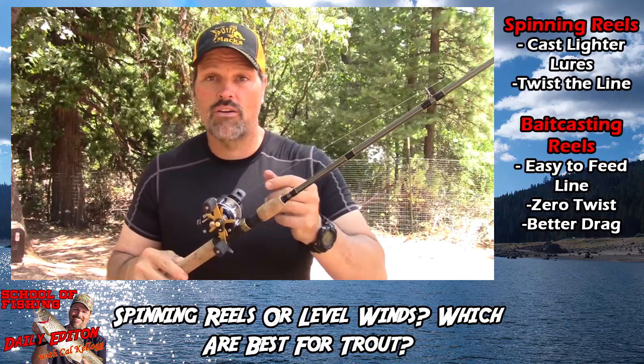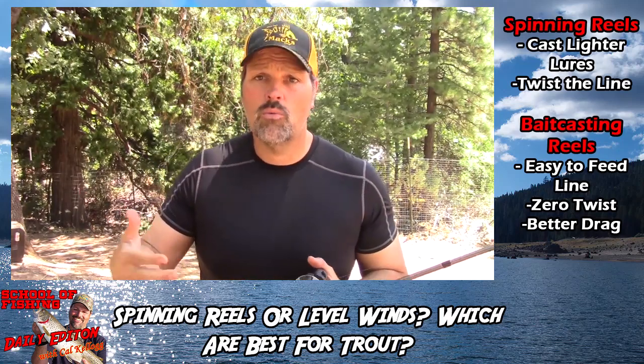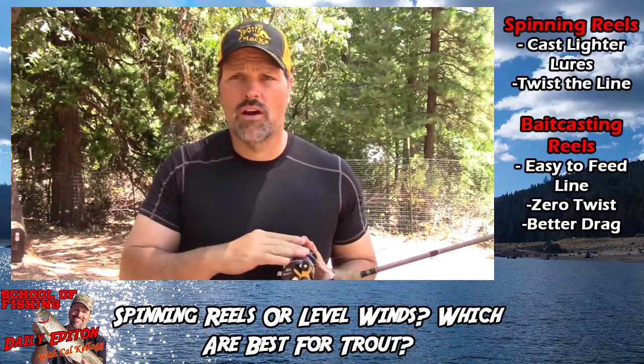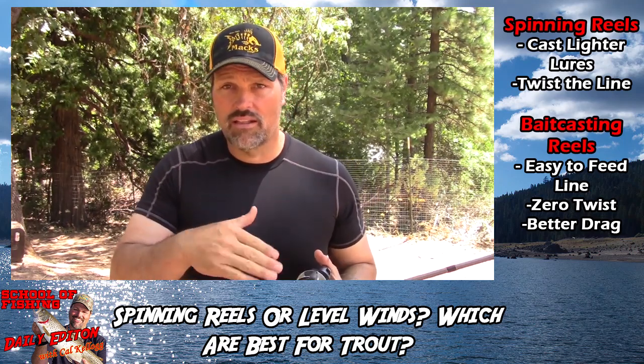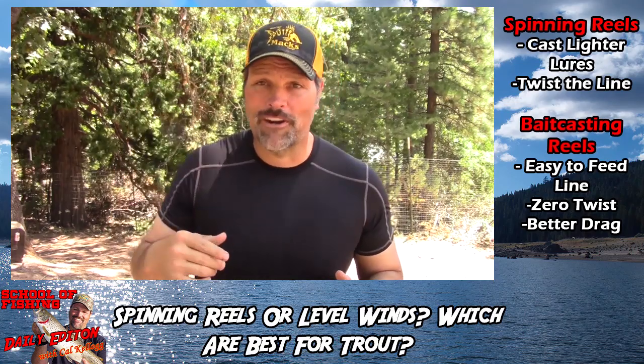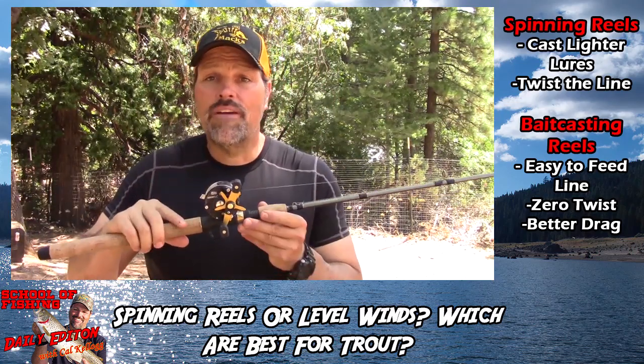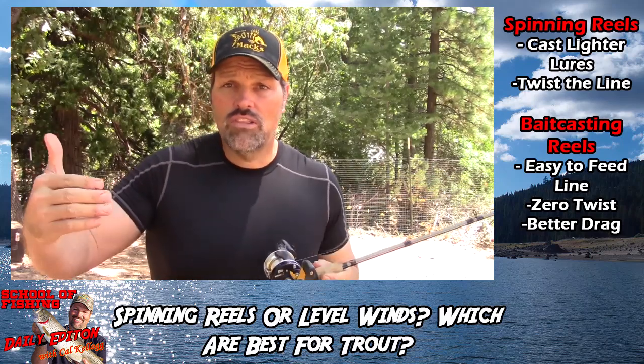This one is a level wind reel. Mostly in fresh water we run level winds. Out in the salt water, sometimes when we're using the bigger stuff, we'll run with the non-level wind. You have to lay the line on yourself. But anyway, I'm kind of going off on a tangent here. Anyway, reels like these are very conducive to letting out line.